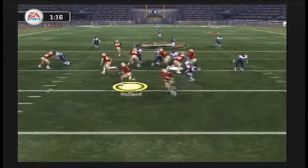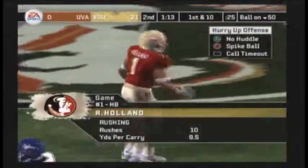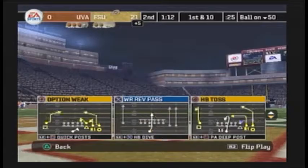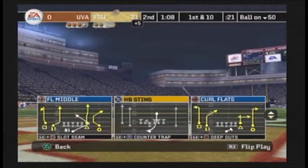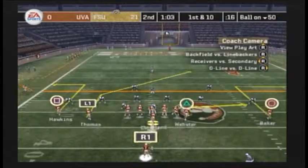Holland lines up as a single back. Holland on a counter. Lee tackles him at midfield. And he comes up with a nice run. A nice run, but they kept him from getting out of bounds and stopping the clock. First down, 10 to go. Ball on the 50-yard line.